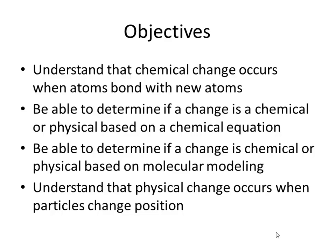And we should be able to tell if a change is chemical or physical based on molecular modeling. Molecular modeling, kind of like we did that last thing in the last lecture. And we should also understand that a physical change is when particles change their position. So if you just move a particle around, that's not a chemical change, that's a physical change.